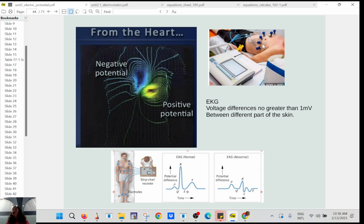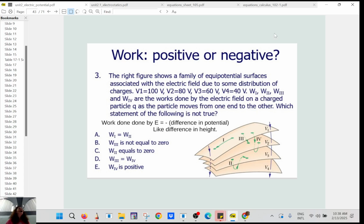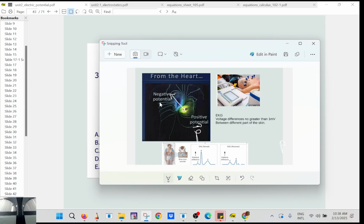But you see, you are measuring voltages, right? Between 2 and 2, I mean, 2 here, 2 there. It's always a property of 2 points. So that physics here has a lot of application. So let's define equipotential. Let's do that together, and then we'll go back to the math.